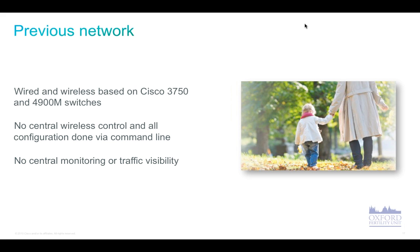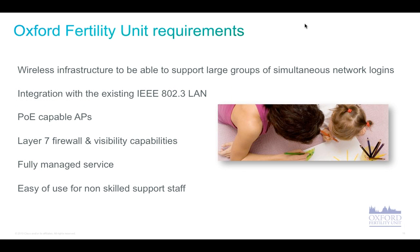We didn't have any centralized wireless control, so it was individually configured wireless access points in different places. And there were tools out there for configuration of Cisco switching, but most of it was done via command line. And obviously with all of that, we weren't in a position really to offer any kind of quality of service management in terms of traffic visibility. So it was time for an upgrade and a replacement of everything, and also to allow us to continue on our acquisition spree where we're picking up businesses at one a quarter, and that was a little bit of a challenge in the previous environment.